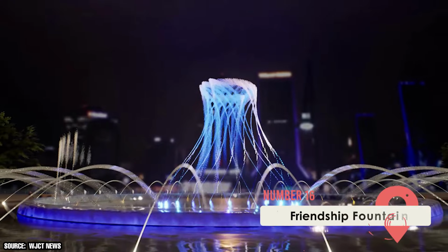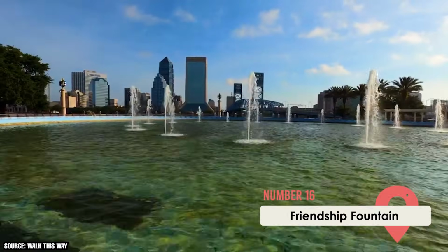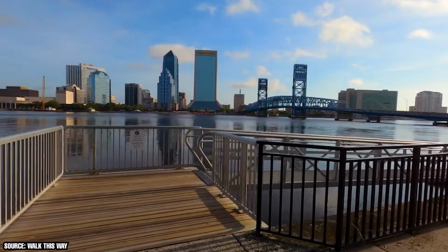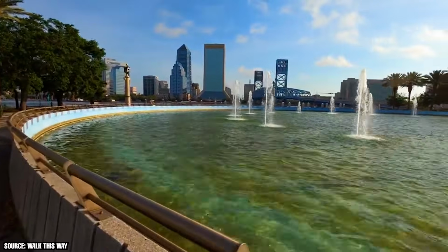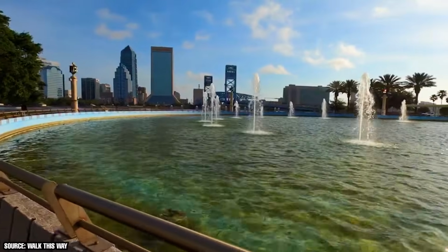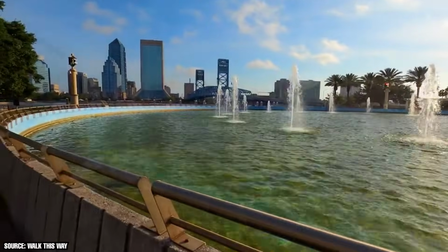Friendship Fountain. This is the most well-known part of St. John's River Park and gave it the nickname of Friendship Park. It's been there since the park opened in 1965 and is one of the largest and tallest fountains in the world. It can spray up to 17,000 gallons of water every minute, up to 120 feet high. Colored lights help it stay visible at night, and it's a popular photo and tourist destination.